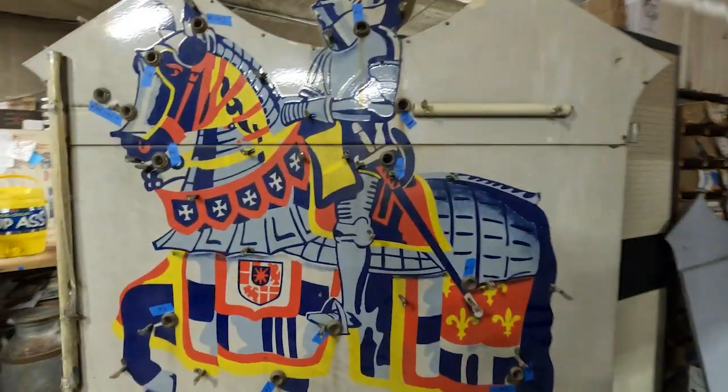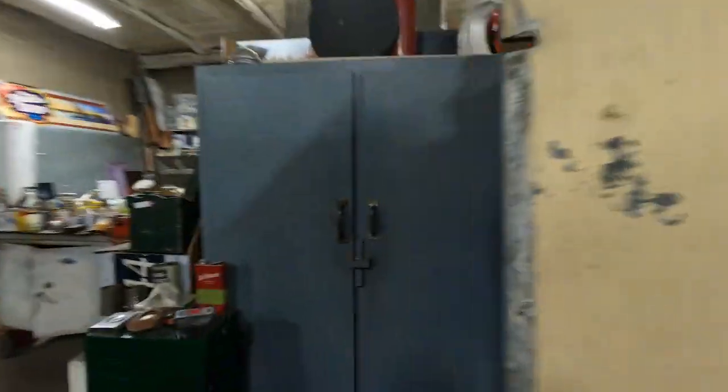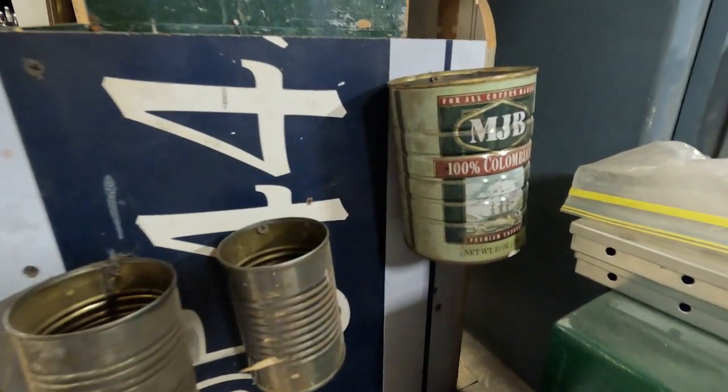This is pretty cool. A little neon sign, hand painted. Real close to this stuff. Oh, that's the back of it. Man, look, check out this little setup.